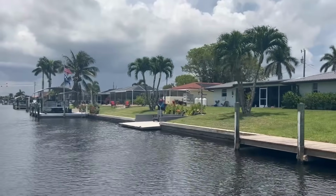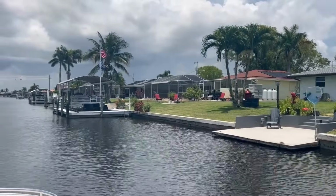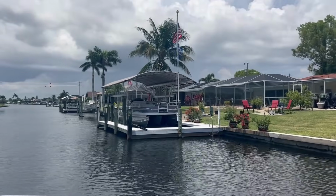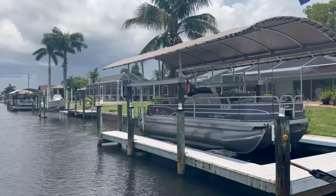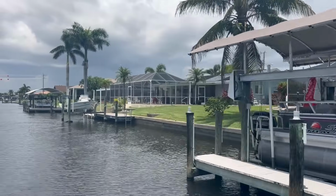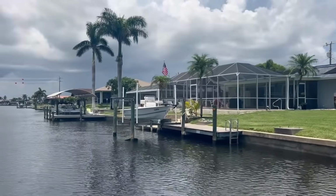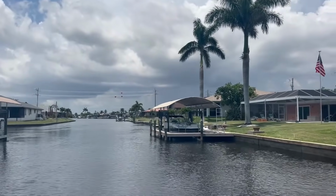I'm not an insurance agent, but I do know plenty of them, and I can definitely point you in the right direction when it comes to insurance guys down here, or gals. But anyway, yes, we are kind of working our way out of the flood zone, as we go further north on the San Carlos Canal here in Cape Coral.